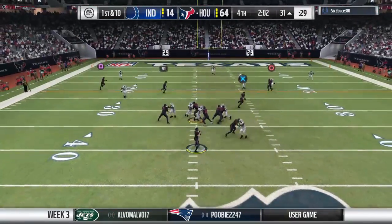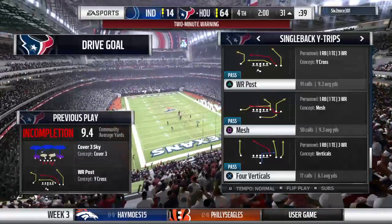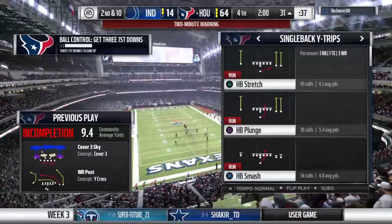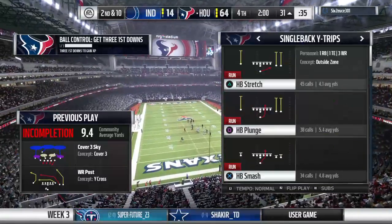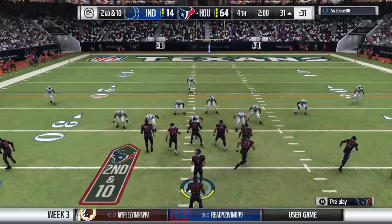On first down, he'll drop to throw. Time for a break. He couldn't quite hold it. Got hit, ball pops out. Incomplete. Offense looking to avoid a 3rd and long. It's 2nd and 10.